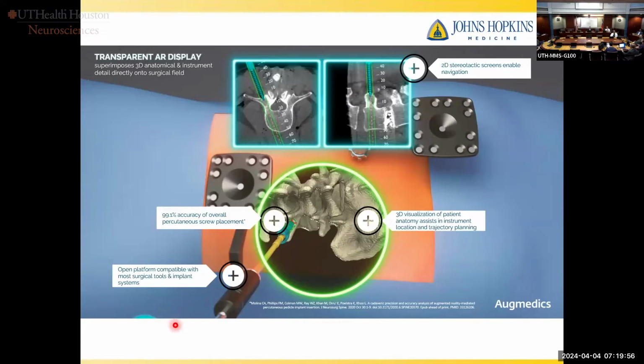This is another view of what you would see through the headset. In this case, a percutaneous case.